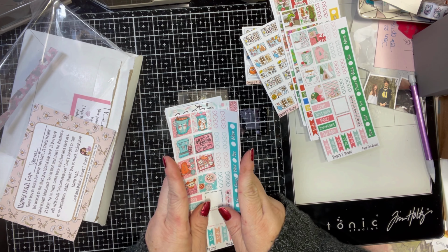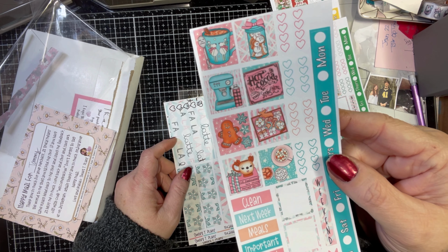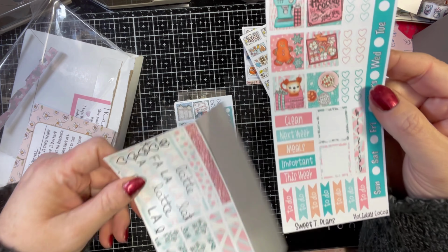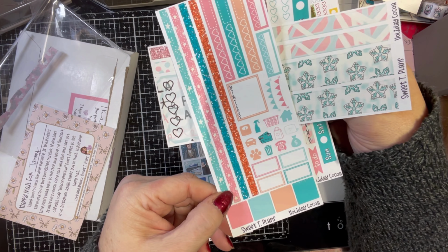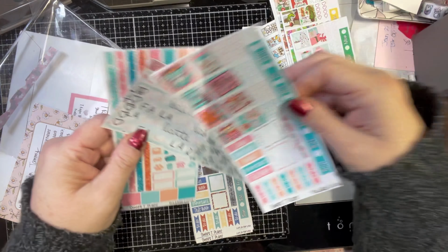And this one is called Holiday Cocoa. I ordered a lot of Christmassy ones, but who could resist? Look how cute these are. Fa-la-la-la latte, that's cute. And I love the colors, the orange and the teal and the pink. Beautiful.